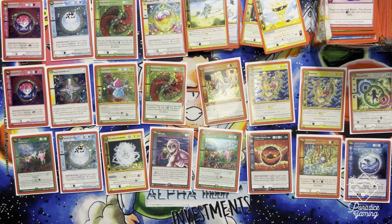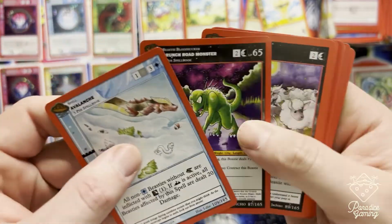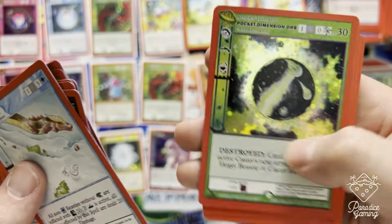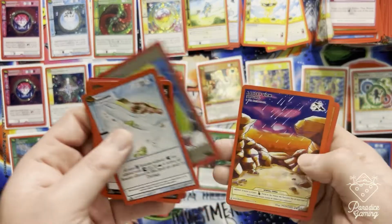One second. Running out of room. Running out of room. A good problem to have. Alright, next up, Avalanche. And we got a Pocket Dimension Orb. And some more gliders.